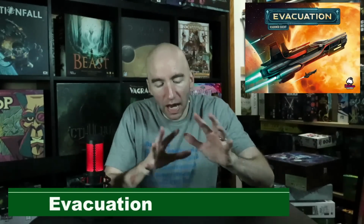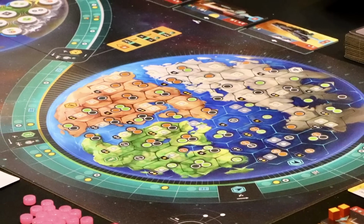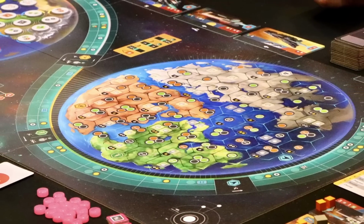Let's go to the heavier Euro side of things again, and let's go to Evacuation. This is sort of the reverse engine builder, where you have this huge engine to begin with, right? Spacefaring, and you're blowing up the planet, and you're trying to escape, and you're evacuating it, hence the name of the game. And you slowly devolve and have less and less, and you're optimizing as you go. And I thought this concept looked amazing. I thought this concept looked absolutely fantastic.